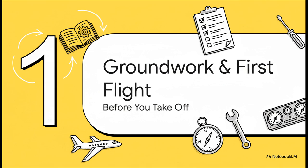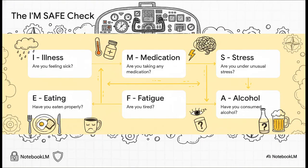Nope. The most critical work a pilot does begins long before the engine even turns over, right here on the ground, with a series of checks that are absolutely non-negotiable. Before a pilot even thinks about touching the plane, they have to check the most important piece of equipment, themselves. It's called the I'm Safe checklist, and it is a moment of brutal honesty. Are you sick? Stressed? Tired? If there's any doubt about any of these, you don't fly. Period. It is the very first line of defense.